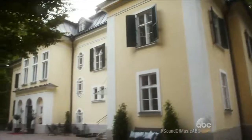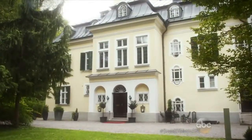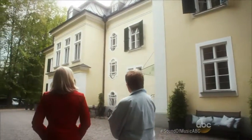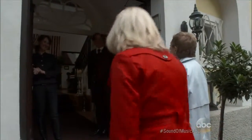Finally, we pull up to the gate. Here it is. Well, it is big. It is. This is the real Villa von Trapp. It had 29 rooms when the young Maria walked up to the door. Hello. It's now a small hotel. The proprietors let us in.